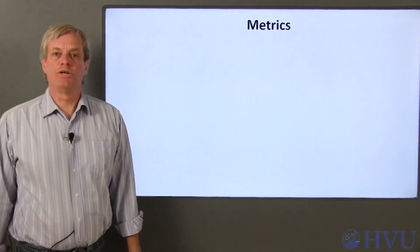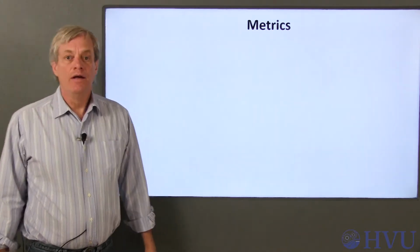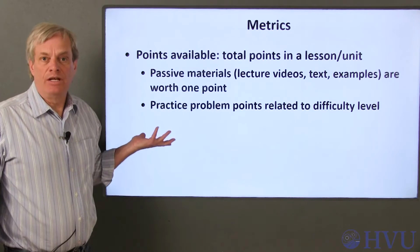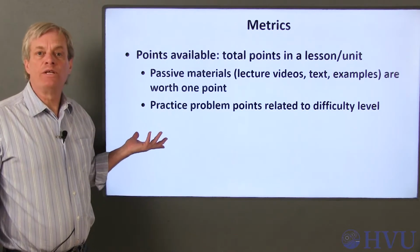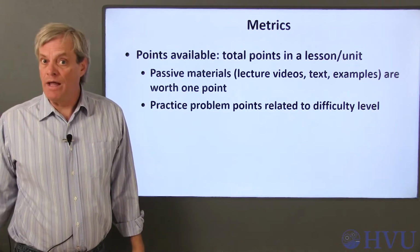The progress bar shows the percent of available points that you've actually completed. The number of points available in a lesson or unit is simply the number of points that could be accumulated by doing all the activities correctly once.